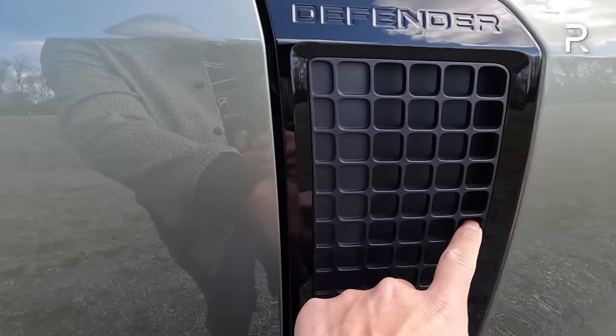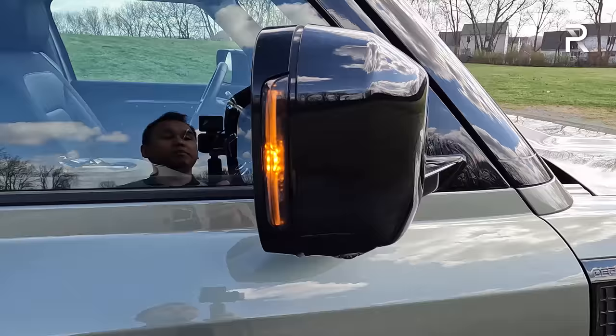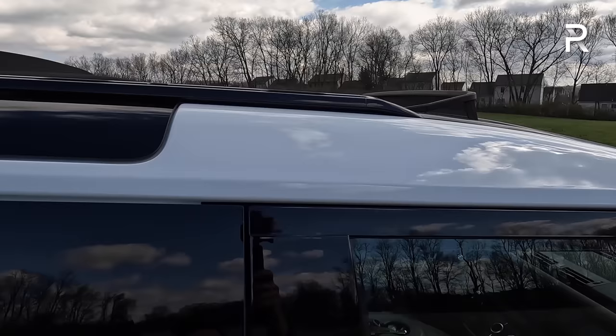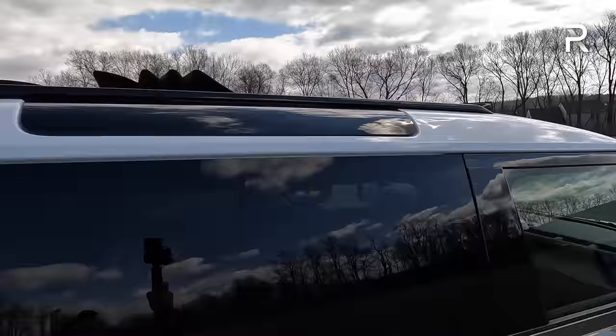So I guess I applaud Land Rover for trying to make it look functional. There's a side mirror indicator here, LED, that's black painted, and then the roof panel you can see is white. There's also a nice fabric top sky or panoramic style sunroof with the safari windows. This makes the vehicle feel a little bit more like a convertible when that roof panel is open.